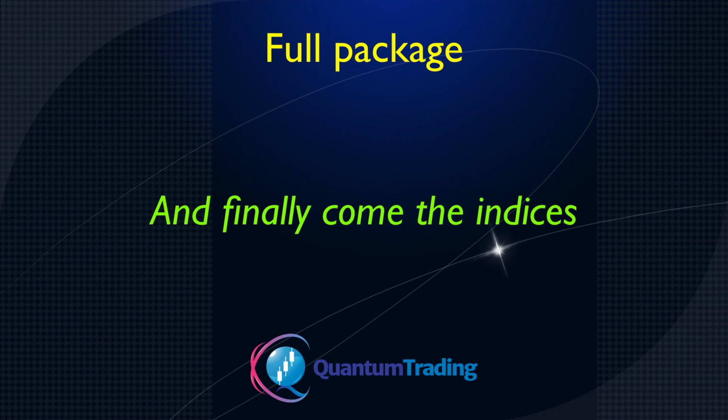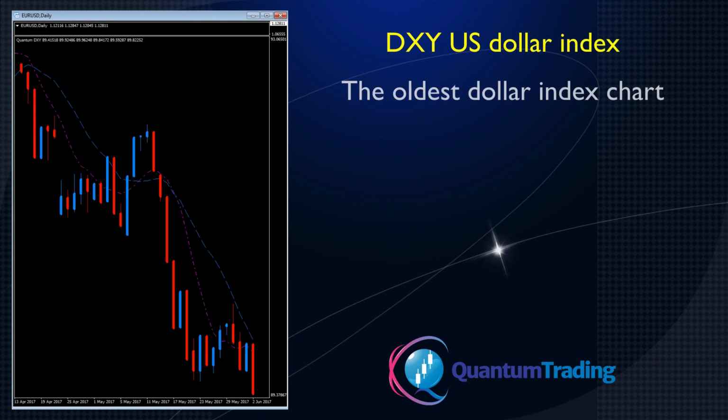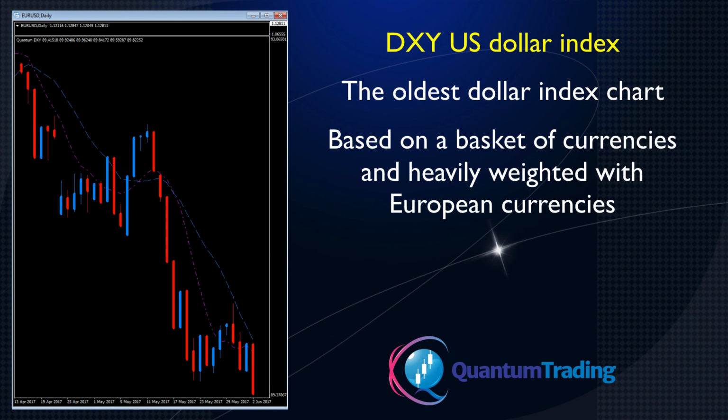And now we come to the final group of indicators, but which are not indicators at all in the purest sense. Instead, they are important price charts of the most important currencies in Forex. These are the price charts for the US dollar and the Japanese yen, the two kingpins of the Forex world. And if you can follow and analyze these currencies with confidence, then this is 90% of the battle of trading Forex. First up, we have the DXY, often referred to as the Dixie.